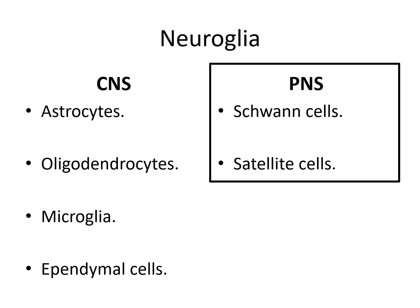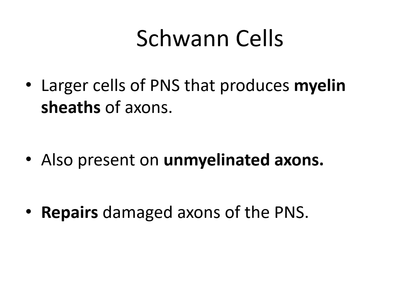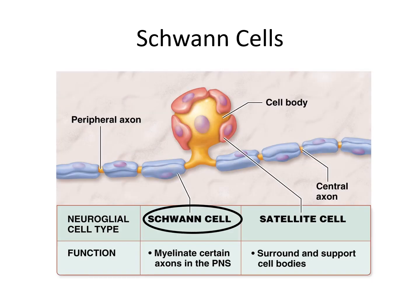Okay, the neuroglia of the peripheral nervous system are composed of Schwann cells and satellite cells. Schwann cells are larger cells of the peripheral nervous system, and they produce the myelin sheaths of axons. So they have a similar function to oligodendrocytes of the central nervous system. But here they're also present on unmyelinated axons. They're just not producing the myelin sheath around them. They also have a function of repairing damaged axons of the peripheral nervous system. So there is some limited repair of nervous tissue.